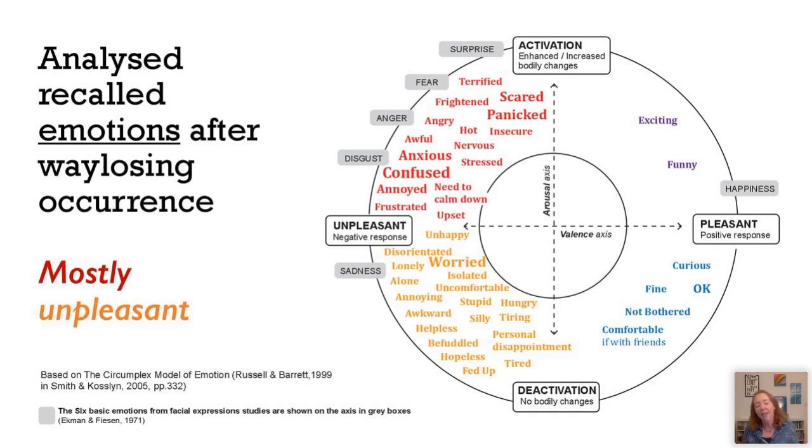So another aspect of this, and my external examiner said that I really needed to be exploring this and sharing this part of the study. It came from people saying how they felt. I felt really anxious. So I gathered all of those descriptors that they used and plotted them against quite an established model called the circumplex model of emotion. You can see most of them are negative, and at the top end, pretty unpleasant and enhance your bodily changes and clearly cognition. So getting lost is not going to be exciting and funny and curious, with me not being bothered and being okay. I'm actually likely to not be feeling pretty good.